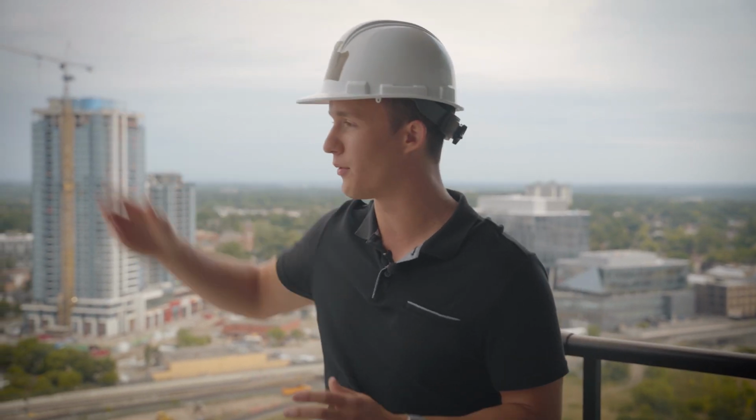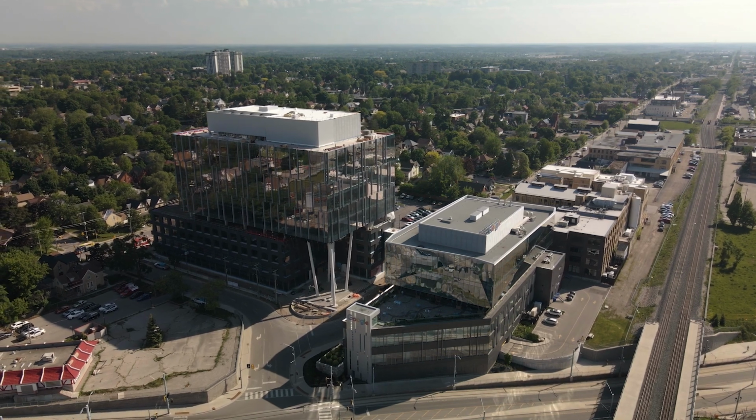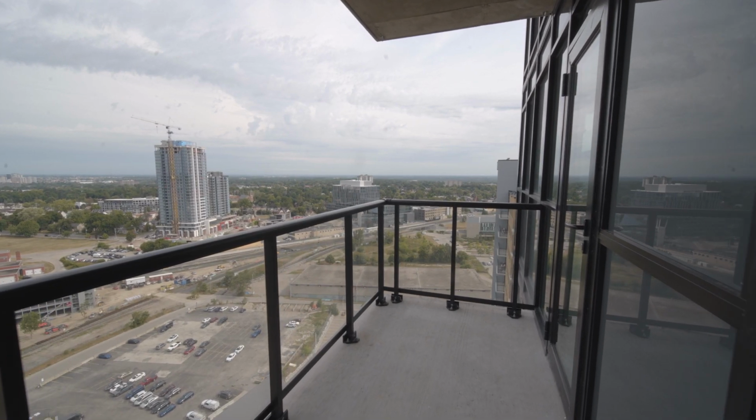I'm standing here on one of the balconies within the Garment Street Condos, and as you can see, the views are incredible. You've got Uptown Waterloo to my right, Google just behind me, and so much more going on in downtown Kitchener on the other side of the building. Again, one of the largest benefits of units within Garment Street is the 3-way unobstructed views of beautiful downtown Kitchener and Uptown Waterloo.